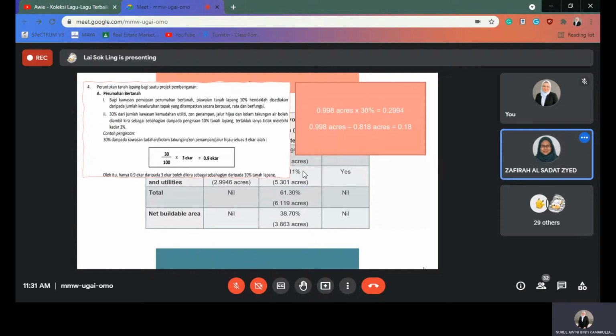10% of the land area is 0.998. Tapi you propose 0.818 acres, which is not 10%. And it's okay because tertakluk tidak melebihi kadar 3% ni ke? Ya, 30% daripada jumlah kawasan kemudahan utiliti, zon penampan, yang dikira bagi pengiraan tu. So maksudnya, in a way, you can have 33% maximum of infra and utilities. Right? Is that the argument? Sebab dia kata 30% ini boleh diambil kira sebagai sebahagian daripada pengiraan.